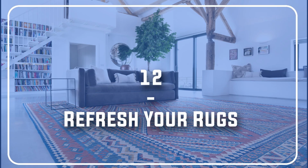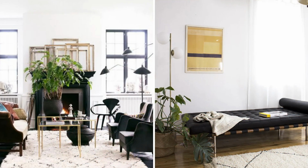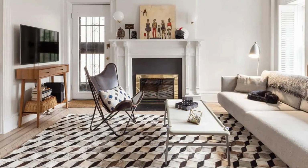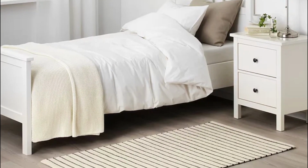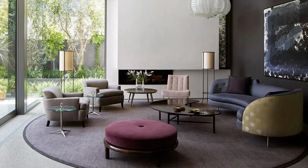12. Refresh your rugs. This one feels like it's on all the lists, but rugs can anchor a room. And if we are talking instant transformation, you can't really go past a rug. Upgrade to a larger plush rug to define your space and add texture. Even on a budget, you can find stunning options that mimic the look of high-end designs. In my IKEA bargains video, you'll see a $10 rug, so there's really no excuse to add one to your room or swap one out.